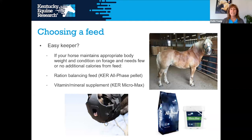So that's got the protein, amino acids, and then concentrated vitamins and minerals to get all those nutrients that can be lacking in the grasses or the hays. But it's fed in a very small amount. A 1,000-pound horse needs about a pound a day to maintain. And that 1 pound, or about 3 kitchen cups, gets the protein, vitamins, and minerals that they need.